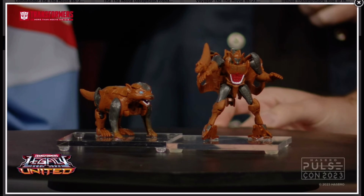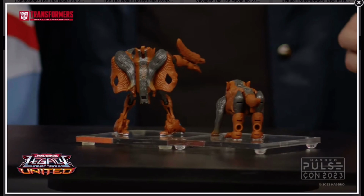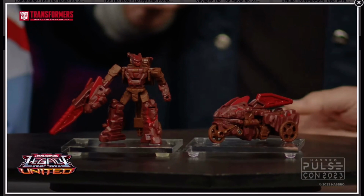The alt mode kind of intrigues me. I don't know what that is, but hey, I probably will get it. Yeah, I can't really say much else except it's a cool looking core class. But that's not the final core class figure we got.